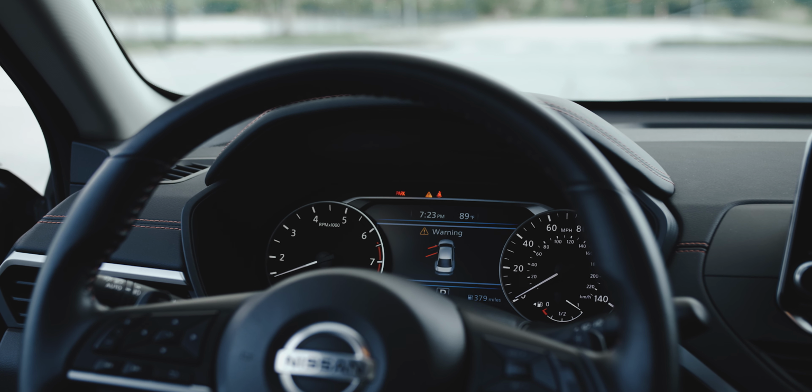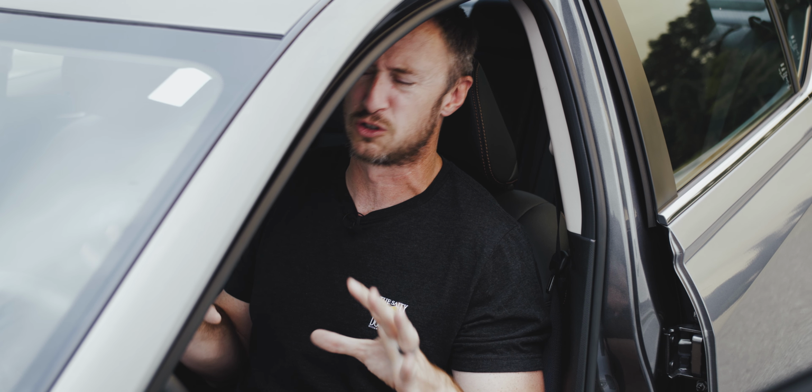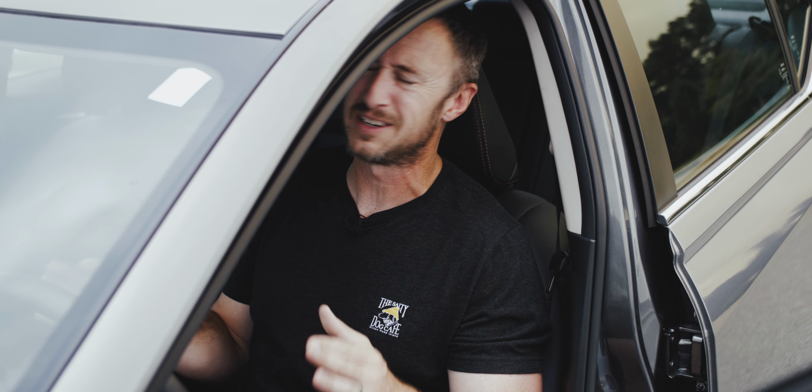This car doesn't have radar cruise control. My daughter's ultra base model stripped down RAV4 has radar cruise control. Why does this not have radar cruise control or a lane keep assist system? That just seems like a massive oversight on something that is otherwise doing a pretty good job.